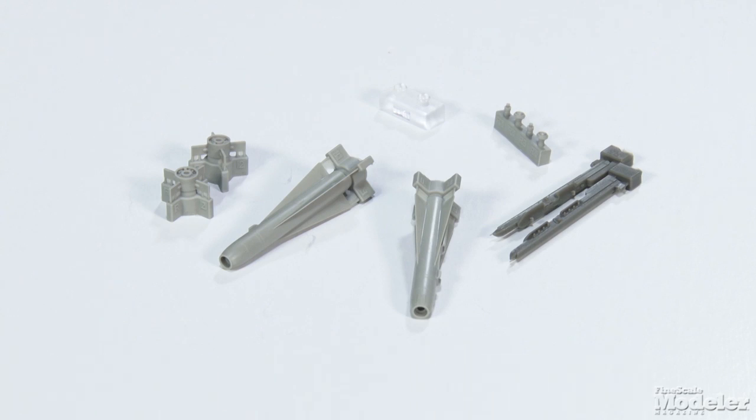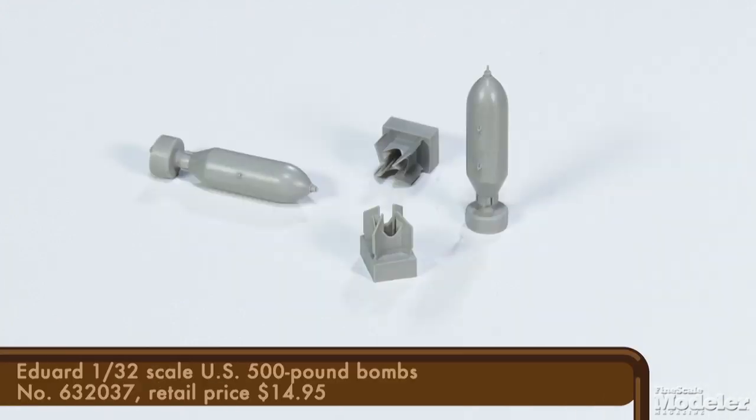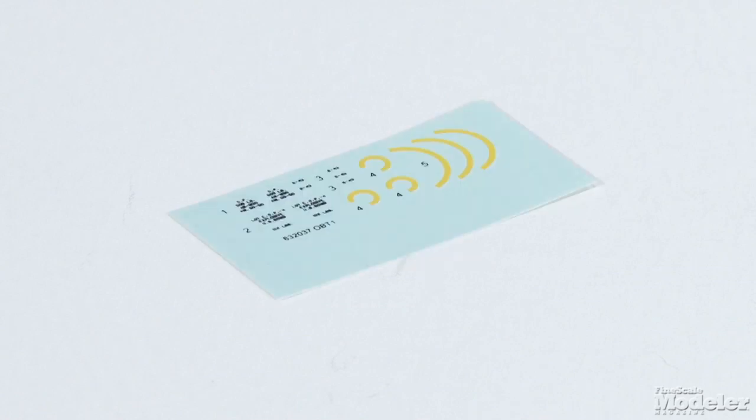The castings include the missile with separate tail, launch rail, optional seekers for the B and E versions, and a clear cover for the head. Decals round out the package. Sticking with aircraft ordnance, this time in 1/32 scale, we have a pair of 500-pound bombs. Resin provides the bombs and fins, while photo-etched metal is used for the nose and tail fuses. Decals provide the characteristic yellow stripes and stencils.